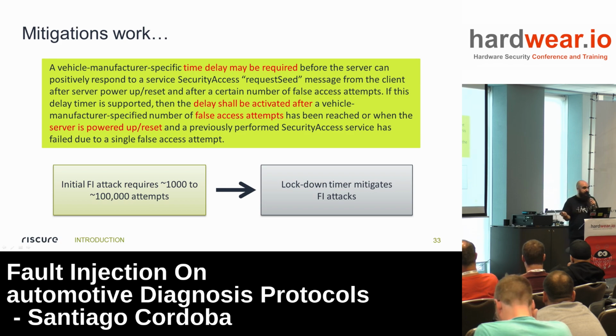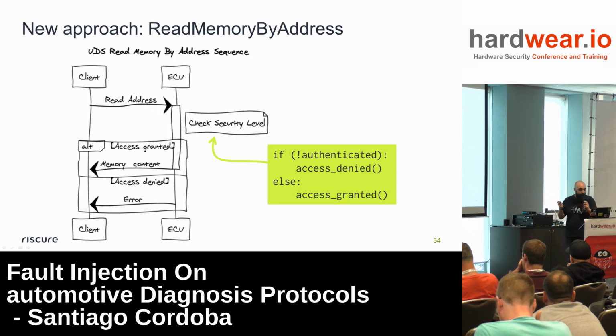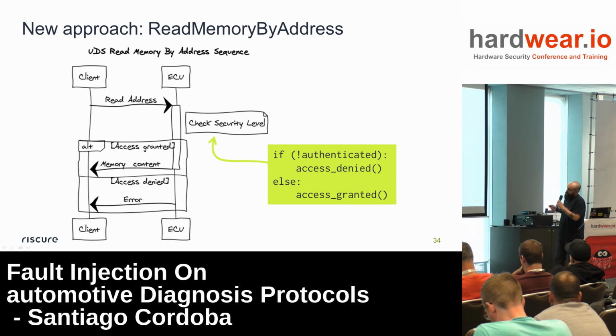But hey, we have more services. If you remember, we have this ReadMemoryByAddress. This service is really easy. The client sends a frame saying, hey, give me 100 bytes from this address. And then the ECU checks your security level. It looks something like that. There is a variable called authenticated, meaning whether you passed the security access before. Here we're checking if you're authenticated. If you're not authenticated, access denied. If you're authenticated, access granted.